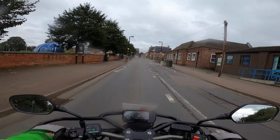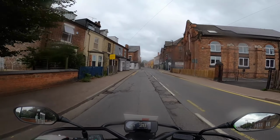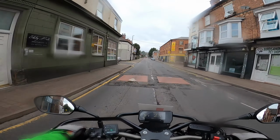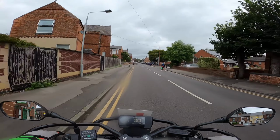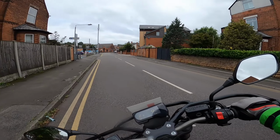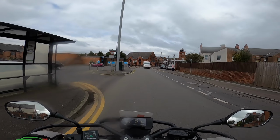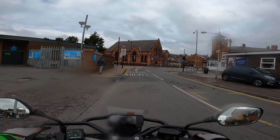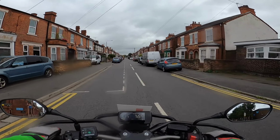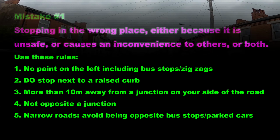We also shouldn't be stopping on zigzag lines, whether that's on the approach to a pedestrian crossing or outside a school, or double yellow lines, or even the single yellow lines, which are usually time restricted. During the times of your test, it's likely that any single yellow lines are going to be active with their timings on the signs, because they're usually daytime hours with the parking restrictions or stopping restrictions. So essentially no paint on the left as you're stopping. The only exception to that is a solid white line. A solid white line simply marks the edge of the carriageway on the left. It doesn't mean you can't stop there, it's just marking the edge of the carriageway.